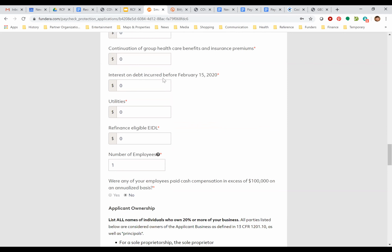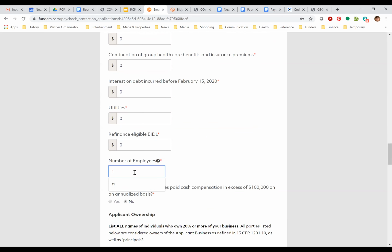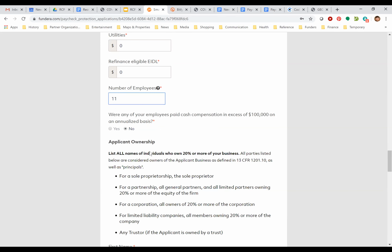So after you've decided how you're going to spend your Paycheck Protection Program loan on eligible expenses to ensure that you get it forgiven, you enter the number of employees that the company has, and this does require you to enter full-time equivalents. So if you have 10 full-time people and then you've got 2 people who work 20 hours a week each, you have to add together all the hours that hourly people work and divide by 40 to enter the number of actual full-time equivalents. So in this case, that's what we have. We have 10 full-time people and we have 2 people who work 20 hours a week. So that equals 11 full-time employees.